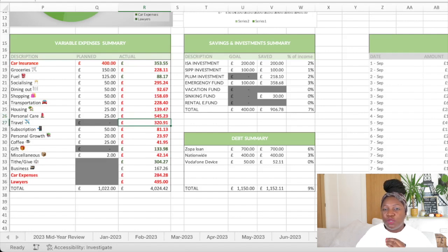Travel, I did travel to Brussels with one of my good friends, so that was definitely going to be an expense or two. Then for subscriptions, this one surprised me, because I don't know, I think I ended up buying a couple of apps, and I always put all the apps and subscriptions here.